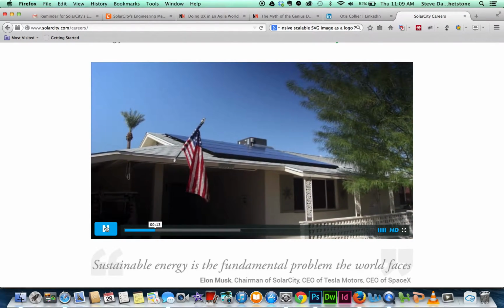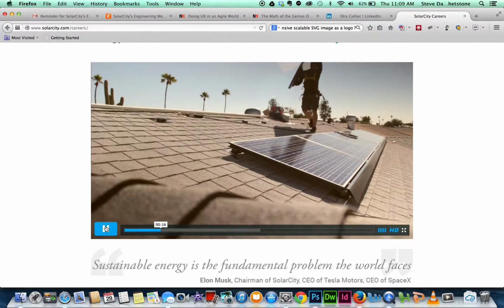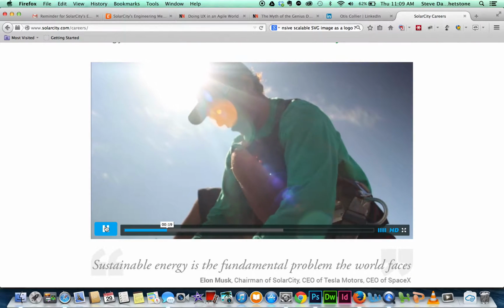Every four minutes, another American home or business goes solar. Every panel pounded into place by a worker whose job cannot be outsourced.